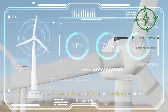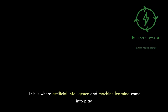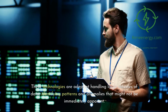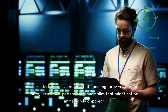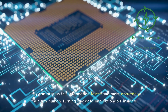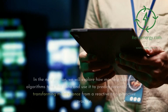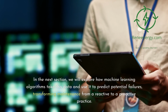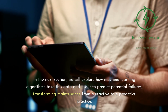However, the human capacity to process and analyze this data is limited. This is where artificial intelligence and machine learning come into play. These technologies are adept at handling large volumes of data, identifying patterns and anomalies that might not be immediately apparent. They can process this information faster and more accurately than any human, turning raw data into actionable insights. In the next section, we will explore how machine learning algorithms take this data and use it to predict potential failures, transforming maintenance from a reactive to a proactive practice.